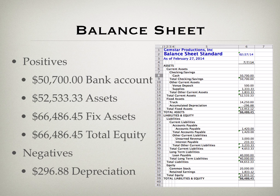To start off, let's talk about the balance sheet. It is always better to look at the positives than the negatives, so let's start with the positives first. Gemstar has $50,700 in their bank account, which is a great start for the company. They have $52,533.33 in assets, and assets are resources owned by Gemstar.